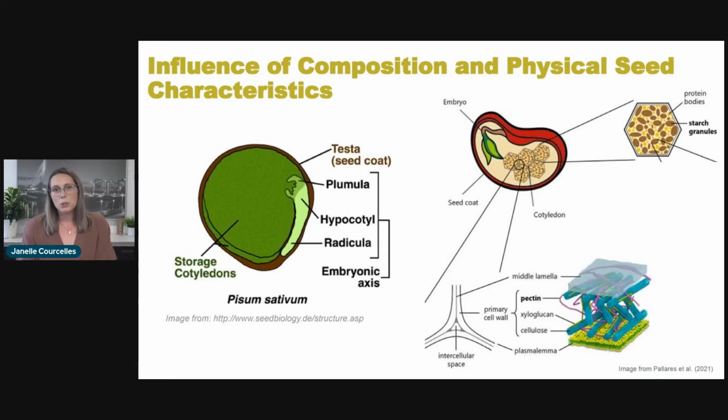And what that can do is result in a more uniform particle size distribution of that flour later down the line. And that particle size distribution is something that's quite relevant when we're talking about pulse flour functionality. Another example here is that amylose content, which is one of the components of starch, is something that can vary within a pulse seed. And that's really important when we're talking about rheological properties of the flour when you're mixing it in heat and excess moisture conditions.